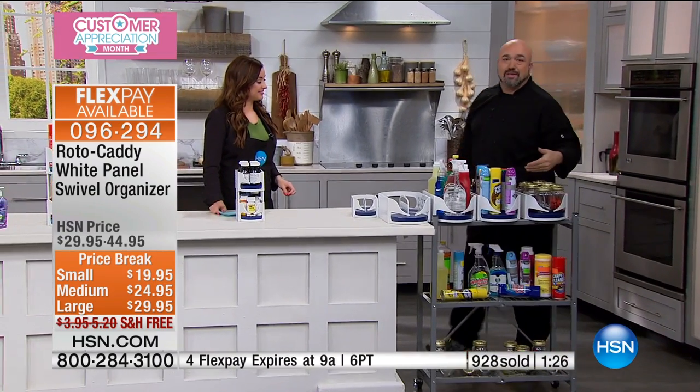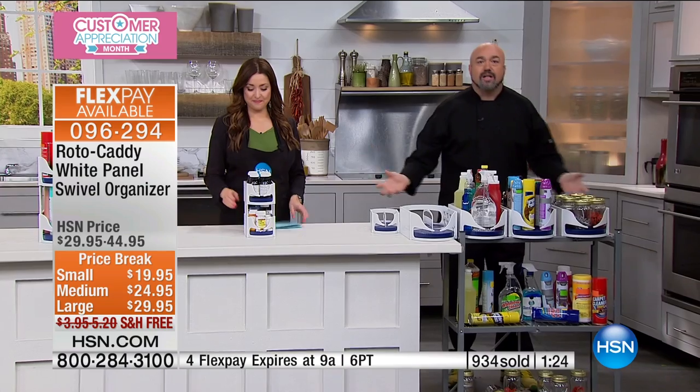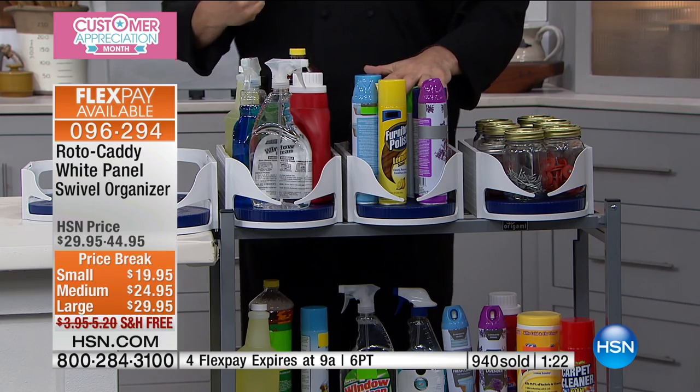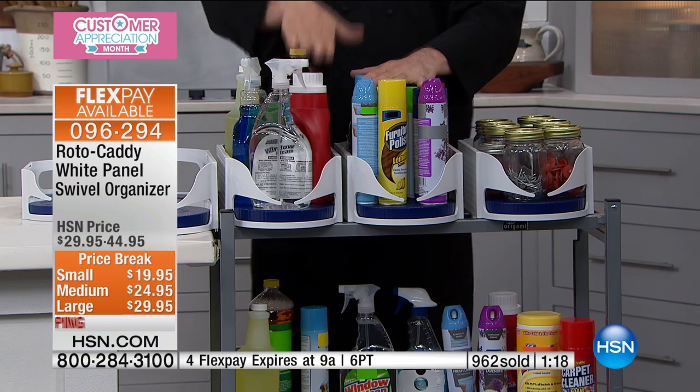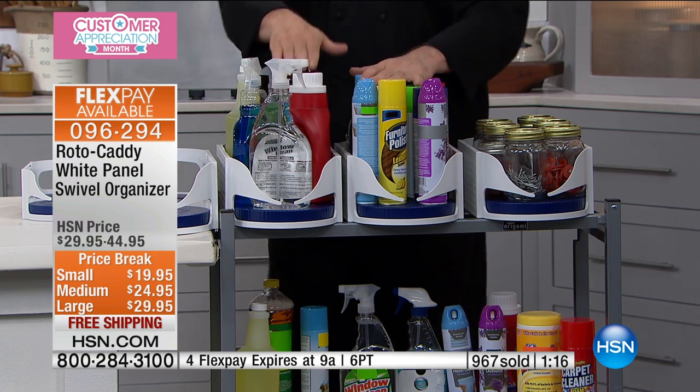Take the RotoCaddy out to the garage. Take all of that mess, all of that clutter, and consolidate it. Take your space back. And remember, this is built to last. You don't have to worry about how heavy things are that you're putting on it. It's going to take that weight.